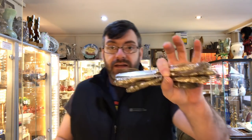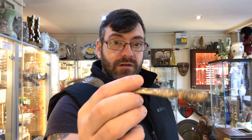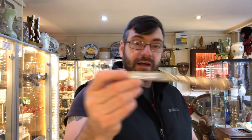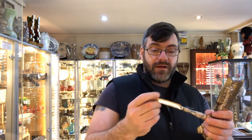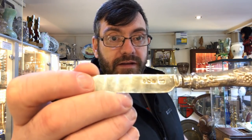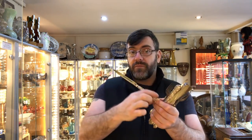Right, next is a set of cutlery. We've got a set of five forks with silver handles and steel forks. Okay, pretty plain, pretty boring. Then it pulls out the knives. And quite unusually, the knives have got a solid silver blade. You don't find that very often. Most of the blades are steel. So the entire knife here, bar a bit of filling here, is solid silver.